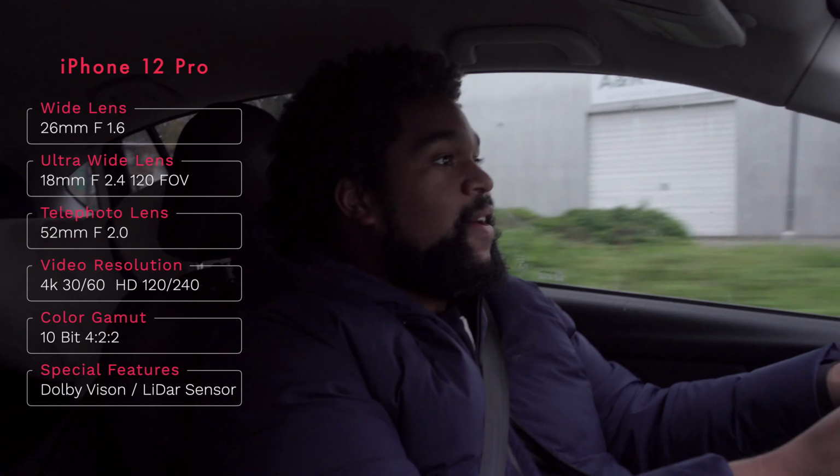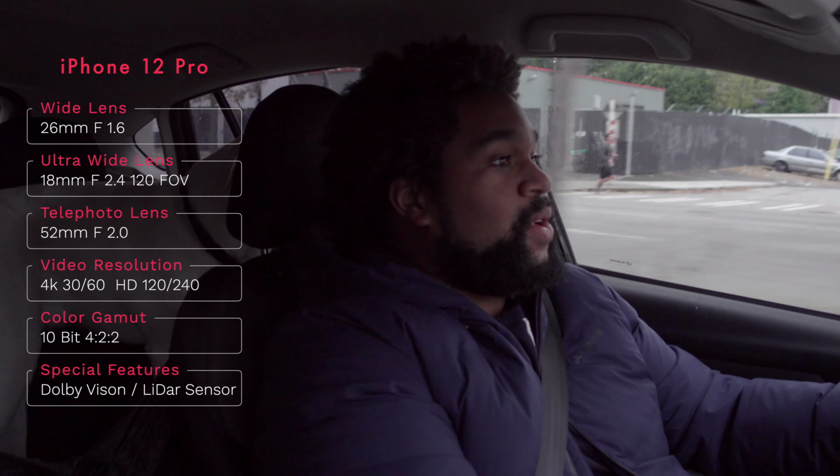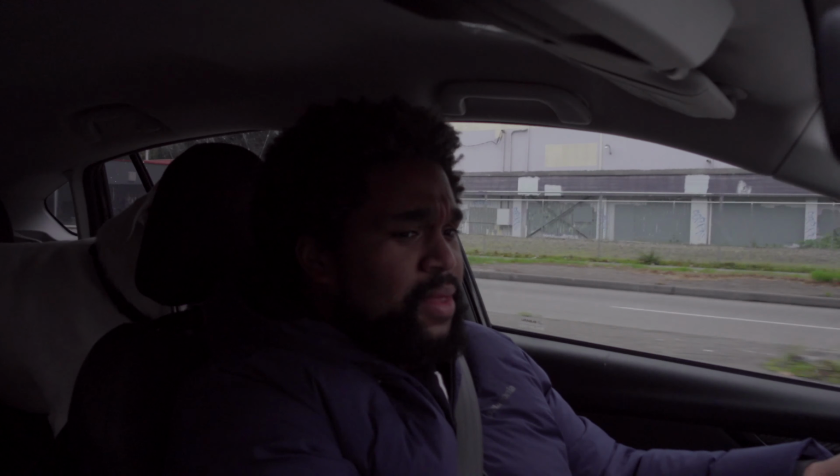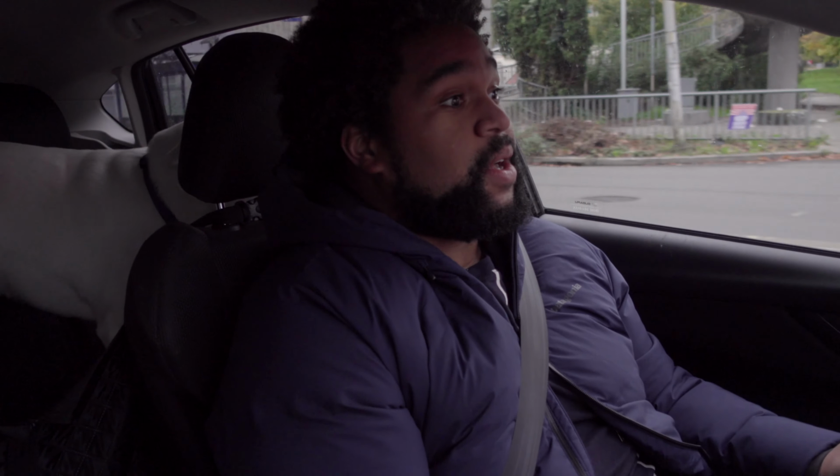10-bit color on an iPhone. I just picked up a Sony a7S III, and my Sony a7S III can do 10-bit color, but my a7 III, a7R4, ZV-1, they can't do 10-bit color.